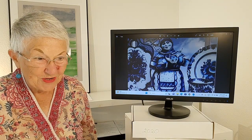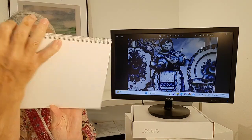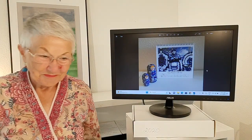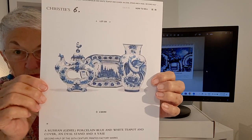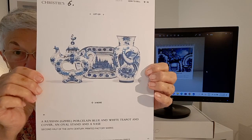I put it on my calendar for, I think it's for May. And here is a calendar and some of my little Russian dolls. And then there's this one here, which I could not get up on my computer, but it is so beautiful. Look at this. This is a picture of some of the Gzhel porcelain on auction by Christie's in London.